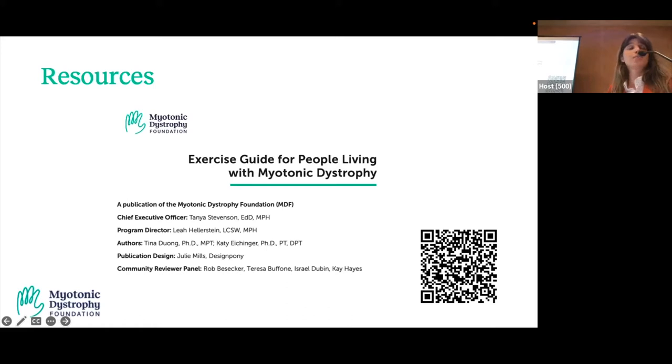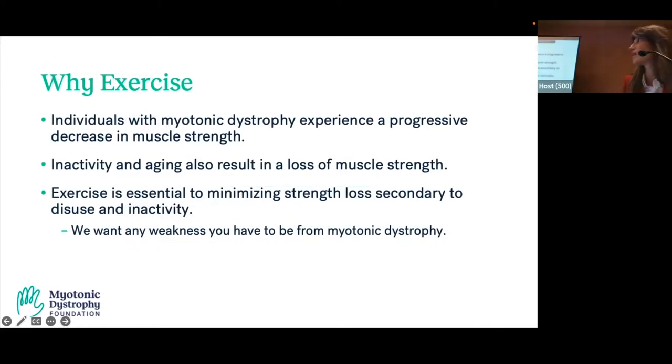I read through this to prepare for this talk, and I learned some things. So I always learn something from Tina and Kate. So it's nice to be able to have that as a resource. And a lot of what we talk about with exercise is going to be somewhat of a summary of what they brought up. So from there, why exercise?